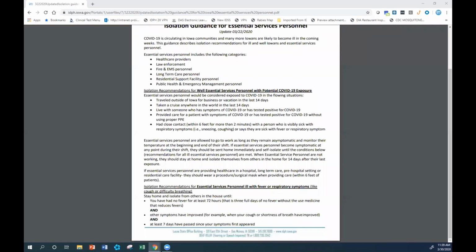Yeah, one resident and one staff member in a long-term care facility developing a fever with respiratory symptoms. Would that be reportable? Yes, we are asking that you reach out to our department when you have situations where 2 or more residents or staff have respiratory illness or fever.